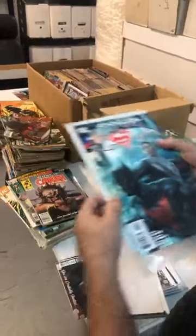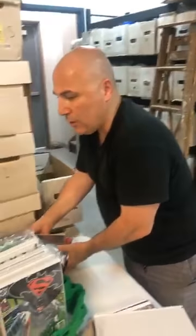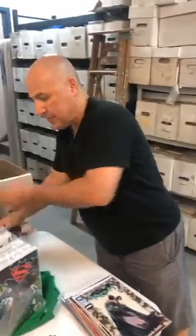You know, sometimes the CGC guys or CBCS, they're blind. As you know, CBCS grades much tougher than CGC. Maybe you don't know, for newer books. For older books, it's the opposite. Don't ask me why. I guess they have a policy to grade tighter for new comic books regarding CBCS.